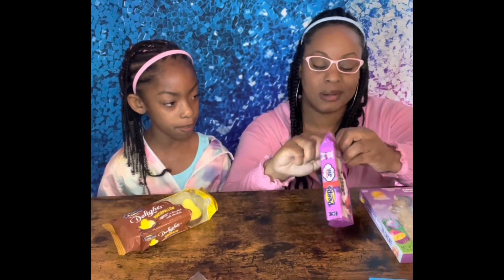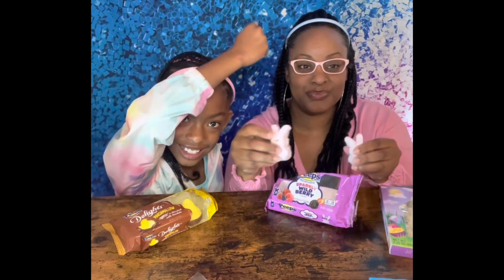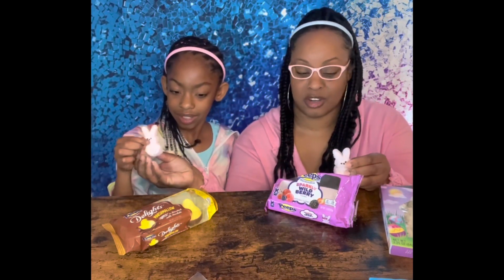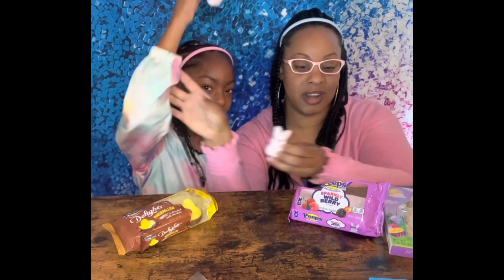This one is wild berry. And they're purple. My second. And this goes with me and Kennedy's personality because we are wild. And I got an Easter jacket right here, guys. And it kind of matches some of the colors on your jacket. Yeah. Oh, you see that? Yeah, somewhere in here. Okay.